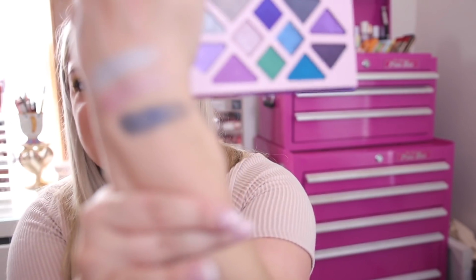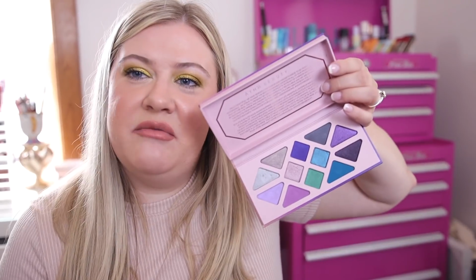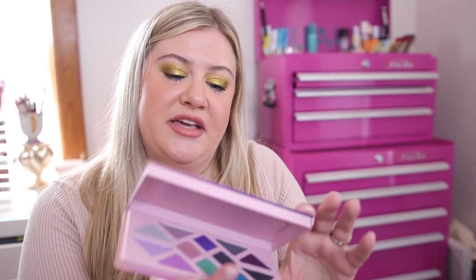That one did not swatch well, but it's a very unique color. I'd have to try it on the eyes. So I'm not sure how I'm feeling about the quality of this palette yet. Of course, I can't totally judge just by swatches. I'll have to definitely try it out on the eyes. Maybe I'll do it on Instagram.